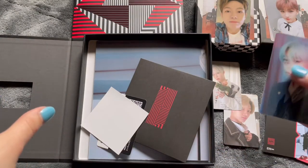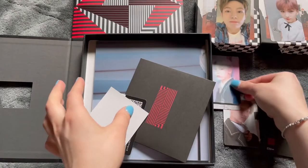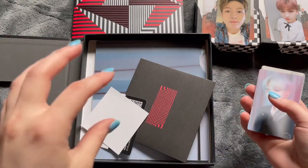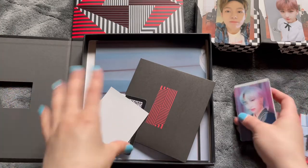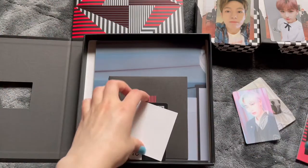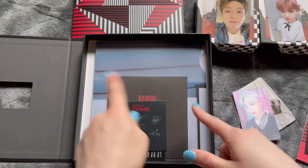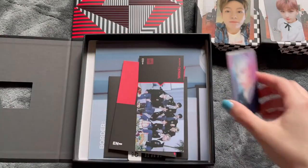I also really love Nikki. I love Sunu and Nikki the most, probably. They would be my top two. But the more I've been watching some variety content, I kind of like Jake as well. Maybe my third bias. And then this little sticker. And then the poster that I'm not going to unfold, sorry.